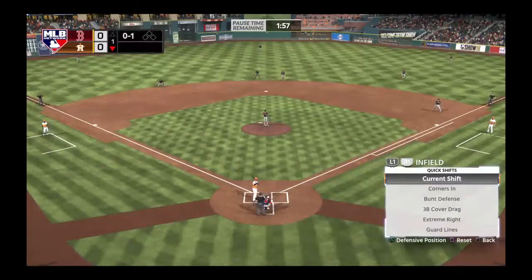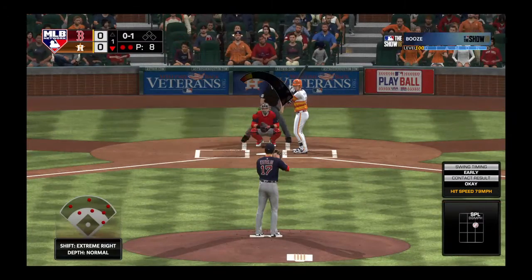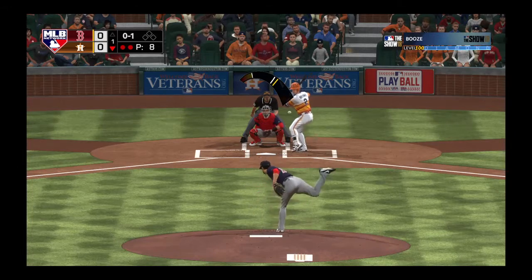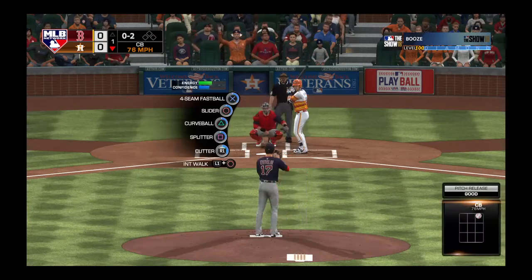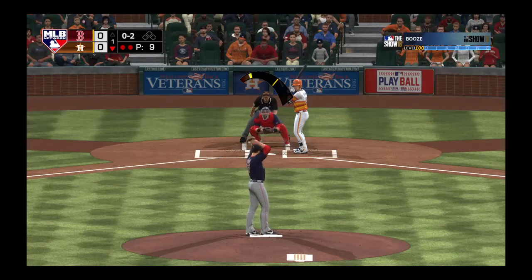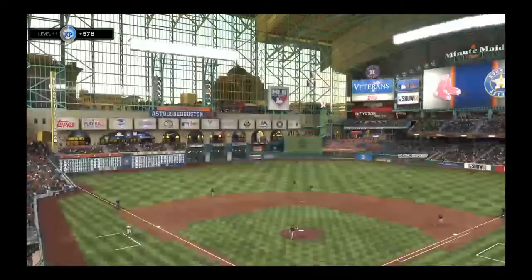Infield shifts now. They'll overload to the right with the shortstop on the other side of the second base bag. Looks at a curveball over the inside corner. He got him. Lively fastball.